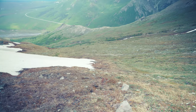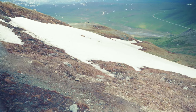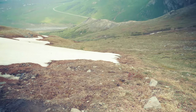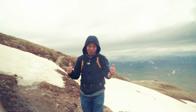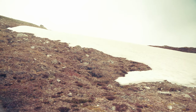All right, we are still climbing, despite the fact that I said we are at the top. So we don't know when we're gonna finish climbing. So we're at the really top. We asked people coming from the other side to confirm that this is the top. As you can see, this is a patch of snow. And we're at the top of the trail.